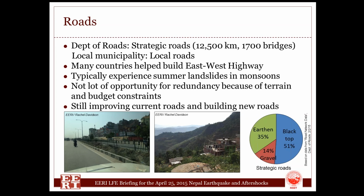Because of the incredibly steep terrain, especially in the northern part of the country, you can see in this photograph here, there are roads that wind around the mountains, with switchbacks and such. Because of that terrain, there's not a lot of opportunity for redundancy in the network. And they're really still building out the road network and trying to improve the roads that they have.